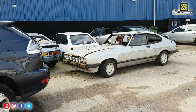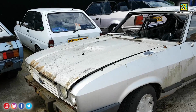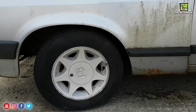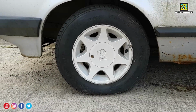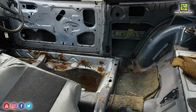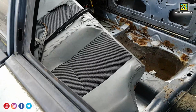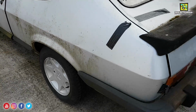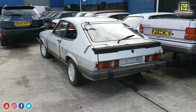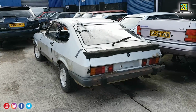We'll start outside and we've got an old Capri here. Looks like it's been stored somewhere under a tree. Still got the lovely RS wheels on. Comes with a free swimming pool. All the interior's been stripped out of this one. But again, still a lovely car that. I don't know what model it is.